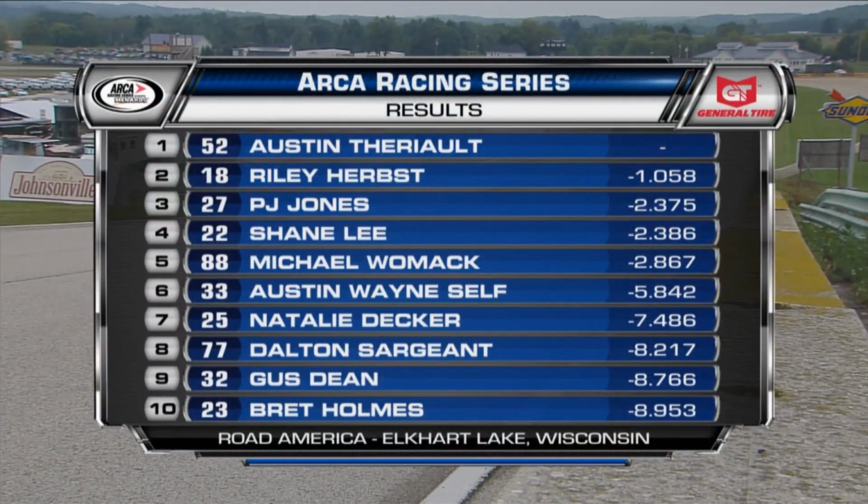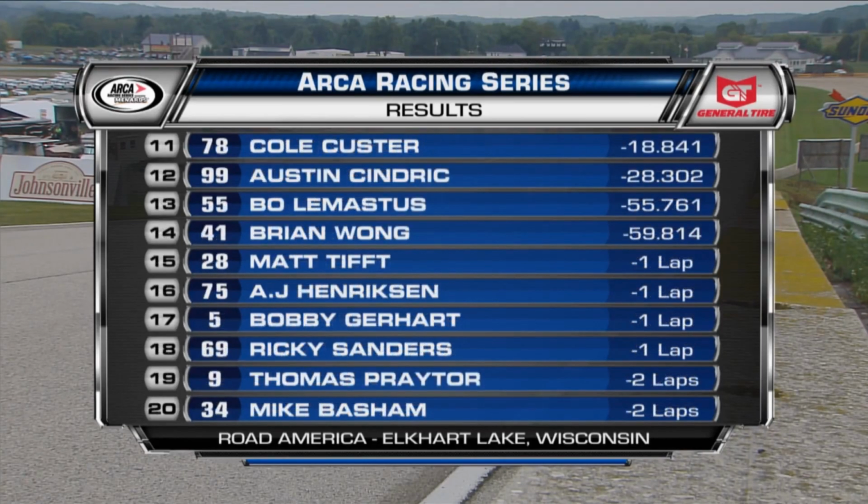Yeah, what a great run for Austin as well. How about Riley Herbst? Again, stepping up here right at the very end. P.J. Jones stays out of trouble and finds himself in a podium position there in the top 3. Dalton Sargent will be docked down to 8th place. Yeah, tough day, tough weekend for Dalton Sargent in the chase for this national championship. I mean, it's going to be very tough, if not impossible, to reel in.